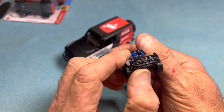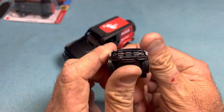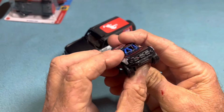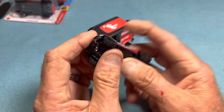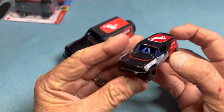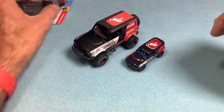There's no painted lights. It does have the red B for the Bronco symbol there on the front for the logo. And yeah, the rear lights are unfinished, but the front lights aren't. But still, really nice premium from Hot Wheels, and will go really well with the two Broncos and the Legos.